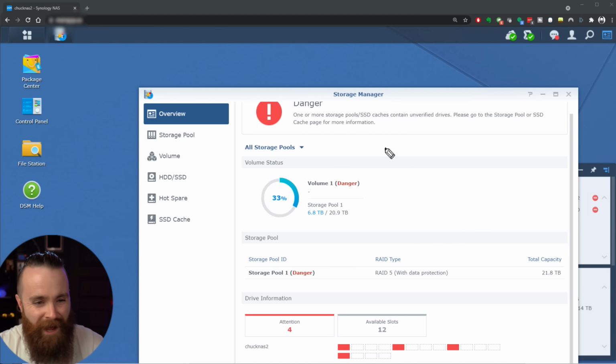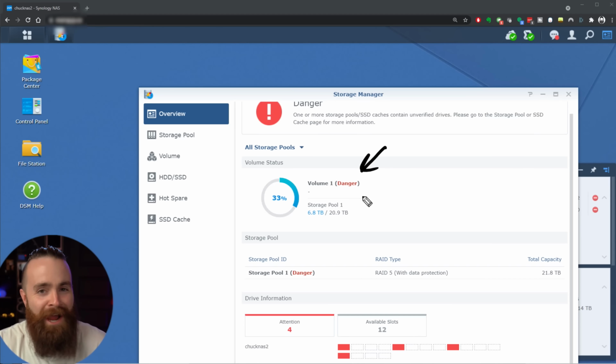Now before you comment, I'm not in any danger. It does say danger, I know. It's because I'm using a brand of hard drive that isn't on Synology's official list. I do recommend that you use the official hard drives they recommend, but they were the only ones I could get at the time. Whatever, here we go.